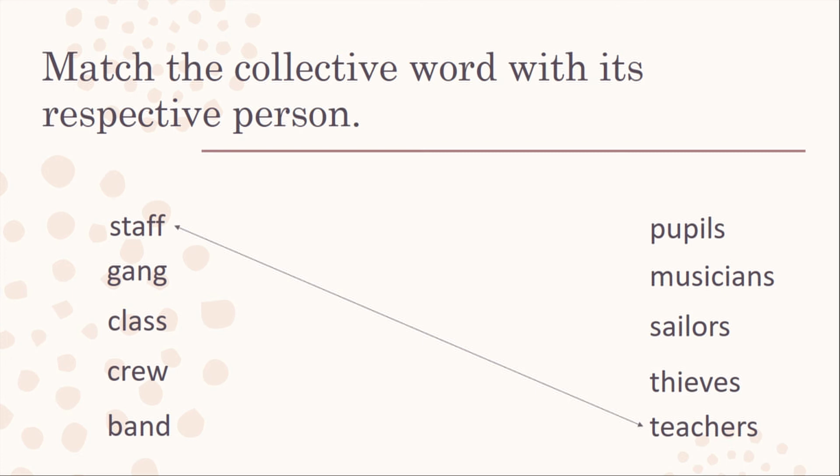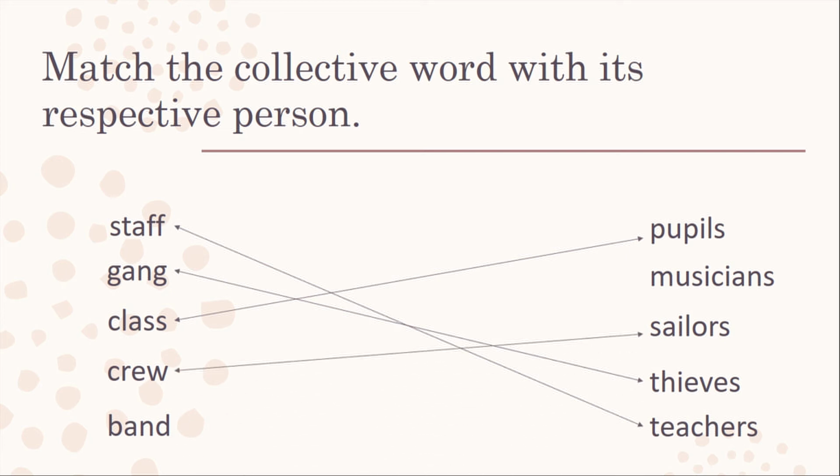Sailors, pupils. A gang of what? Yes, thieves. A class of what? Musicians. A class of pupils. A crew of what? Yes, it is a crew of sailors and a band of what? Yes, a band of musicians. Good job.